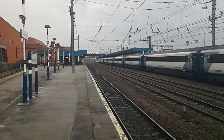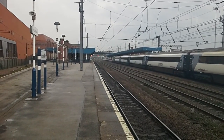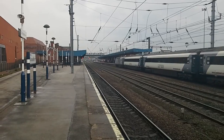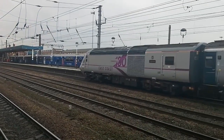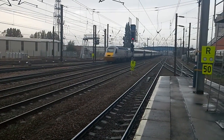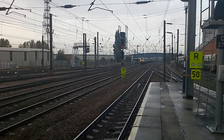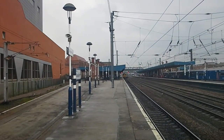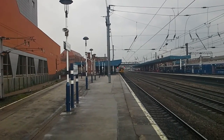And then down in the distance, there's going to be a Northern Rail 158 and an East Coast 225 set. Oh, hello. Craig and Tinney 100, 43300. Looking very clean. There is the Northern Rail service. I'm led to believe this is a service bound for Scarborough.